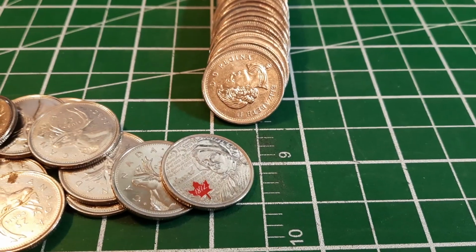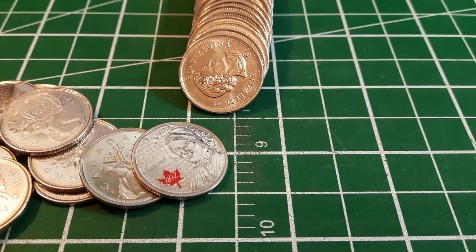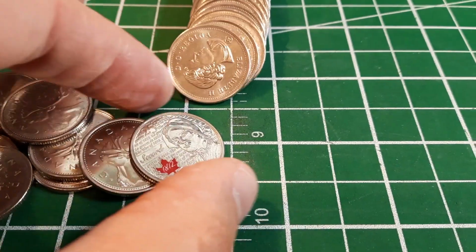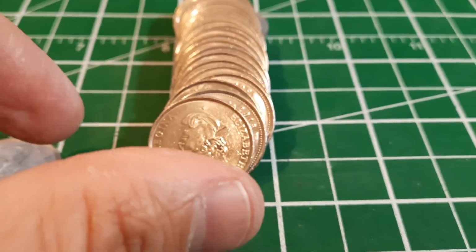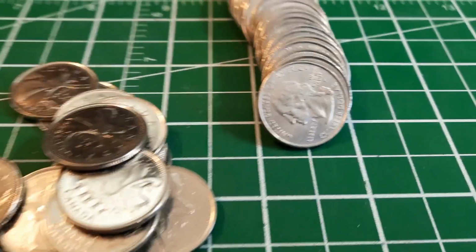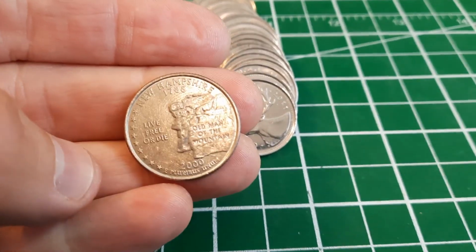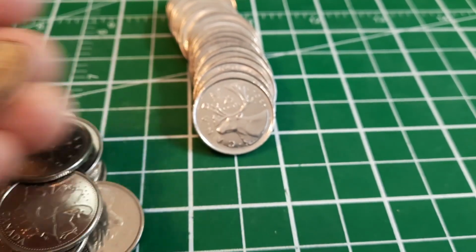Well, this is actually roll number 19 because one had fallen down in the box I couldn't see, but I just flipped this over and we have a War of 1812 Laura Secord commemorative. Same roll, and I can see we got more color here. Another 2006. Roll number 21, we got another US quarter here. This one is a New Hampshire state quarter from 2000.